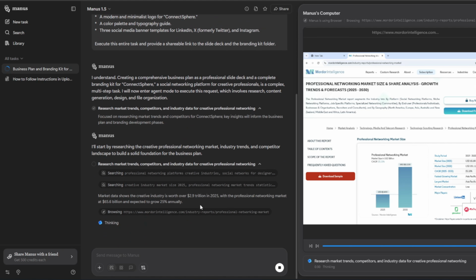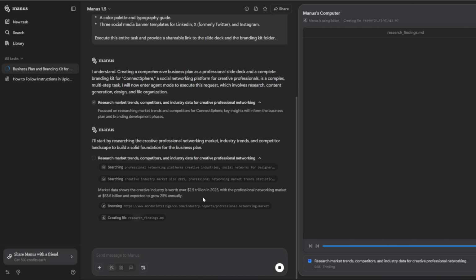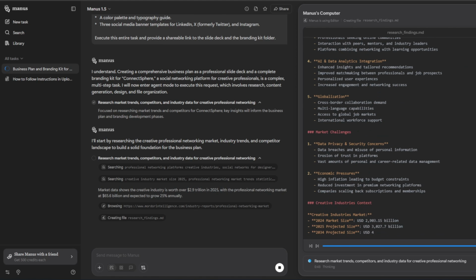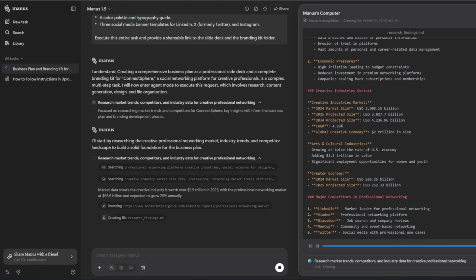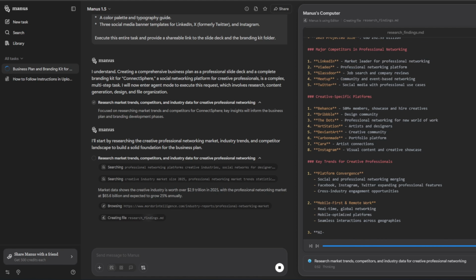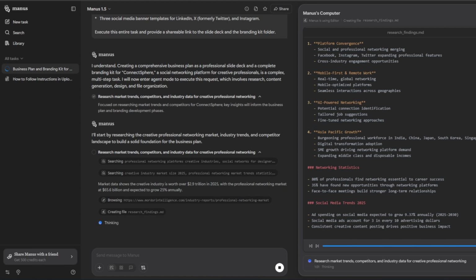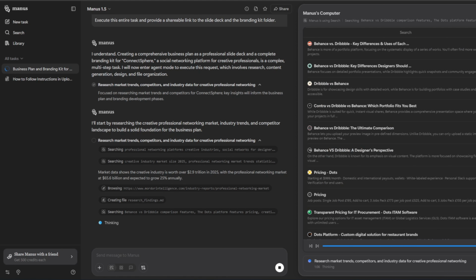As soon as the user hits enter, Manus enters agent mode. It understands this is a complex multi-step task and immediately breaks it down. On the right, you can see Manus's computer come to life. It's not just pulling from its training data, it's performing live web searches to gather real, up-to-date information for the business plan. It's searching for professional networking platforms, creative industry market size 2025, and competitor data. It's browsing articles, analyzing market trends, and extracting key statistics.